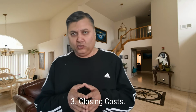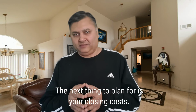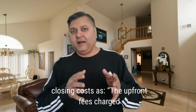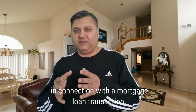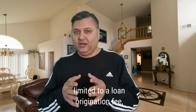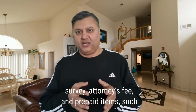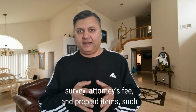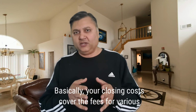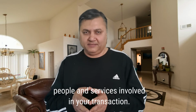Number 3, closing costs. The next thing to plan for is your closing costs. The Federal Trade Commission (FTC) defines closing cost as the upfront fees charged in connection with a mortgage loan transaction, generally including but not limited to a loan origination fee, title examination and insurance, survey, attorney's fee, and prepaid items such as escrow deposits for taxes and insurance. Basically, your closing costs cover the fees for various people and services involved in your transaction.